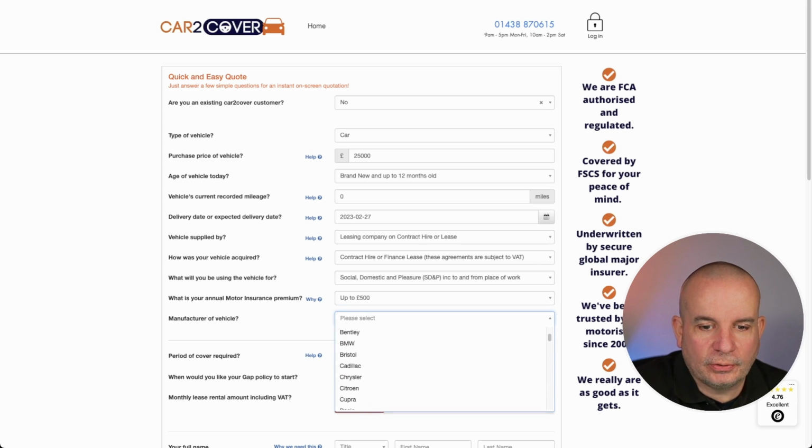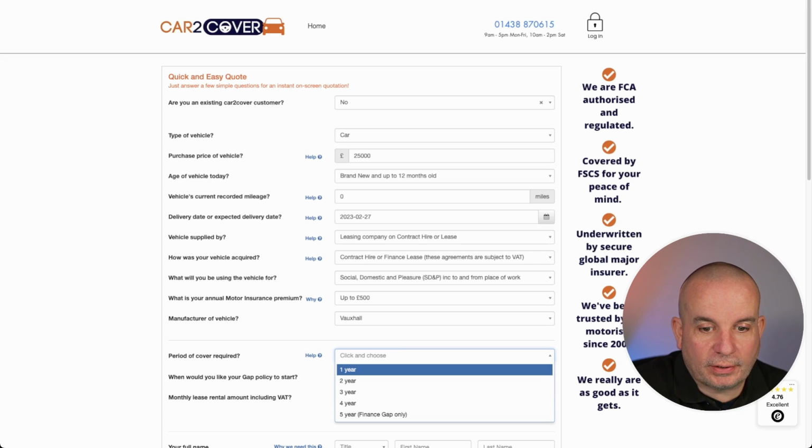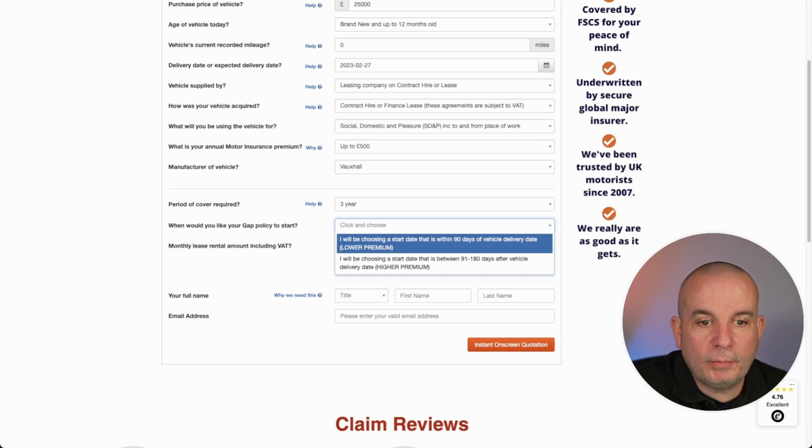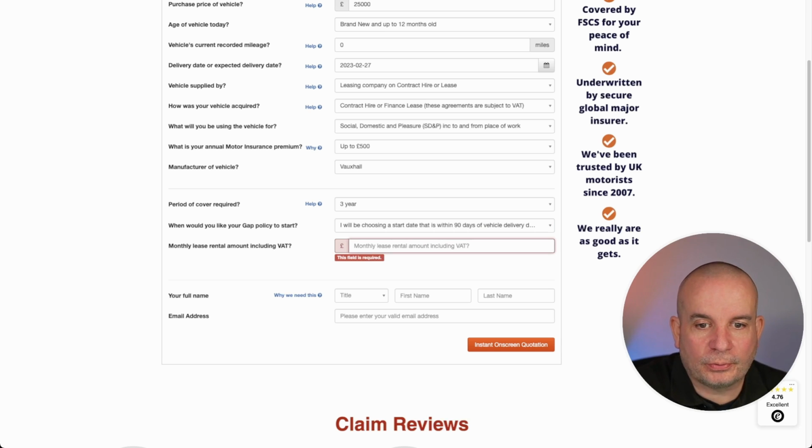Manufacturer of the vehicle, we're going to say is Vauxhall. Period of cover required. So most people do a 3-year finance arrangement, whichever one they go for. On my lease deals, we always look at 3 years, so we'll look at 3 years here. When would you like the policy to start? I'll be choosing a start date that's within 90 days of the vehicle delivery date, lower premium, or for a higher premium, I'll be choosing a start date that's 91 to 180 days after vehicle delivery date. Now, that's just to show you that if you're trying to buy this 3-4 months after you've got the car, it's going to cost you more money. I always suggest you get this when you get the car, and that's going to give you the best premium, and it's going to give you cover for a longer period of time, isn't it?